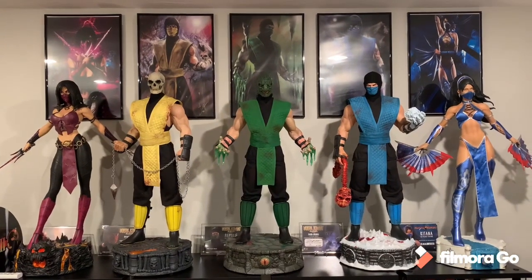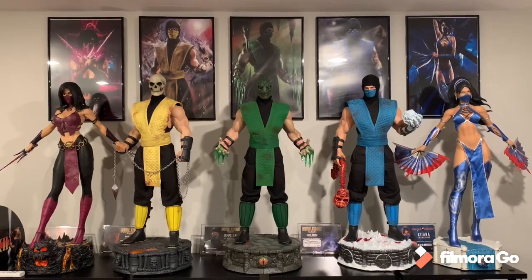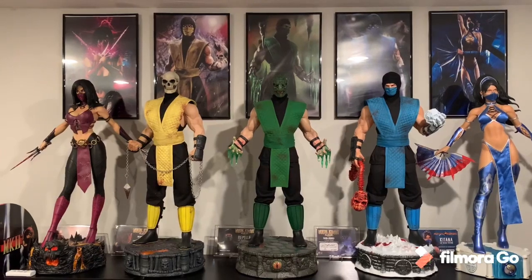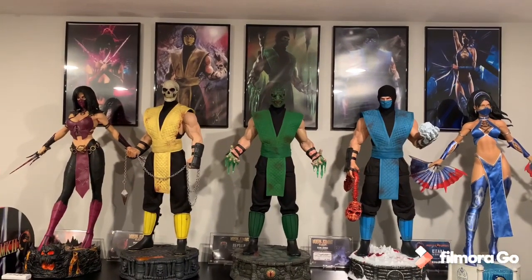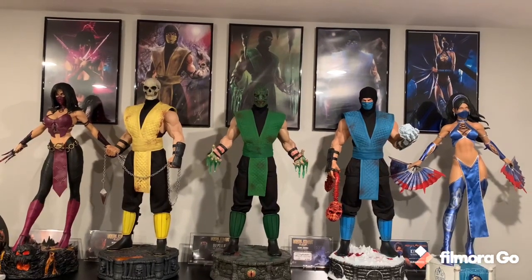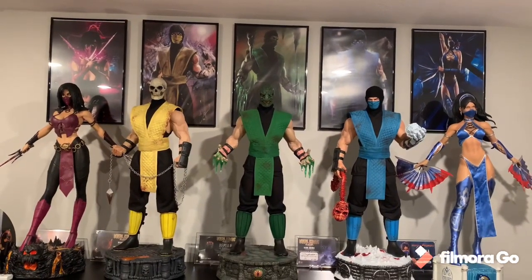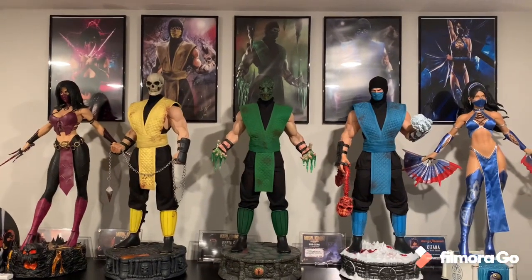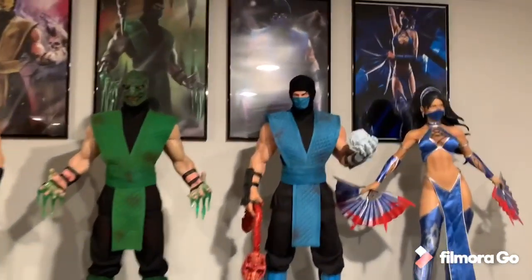Alrighty, let's get to number 9 on the list. So I love all these 1/3 scales by PCS. I think they're all amazing, but when it comes down to choosing which of these are like the best and whatnot, which of these will make my top 10 list, I'm gonna have to go with the original 2. So at number 9, we're gonna go with Sub-Zero.